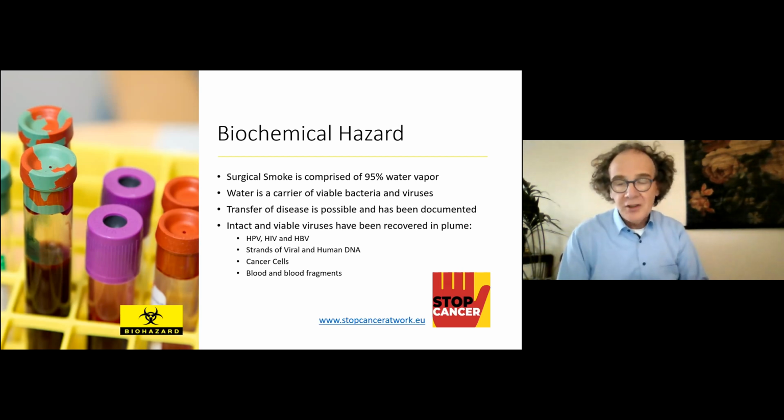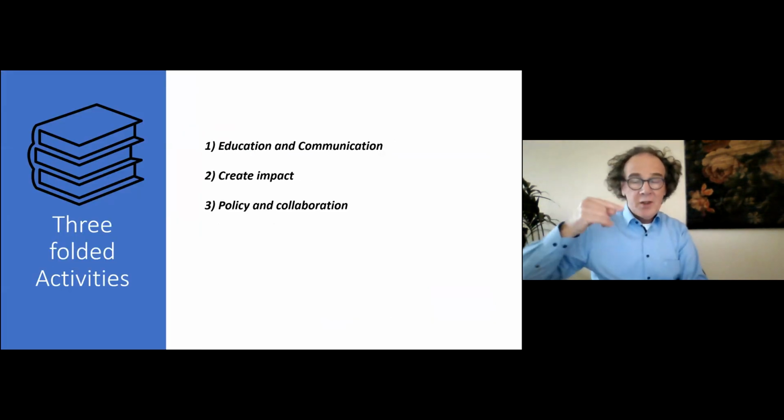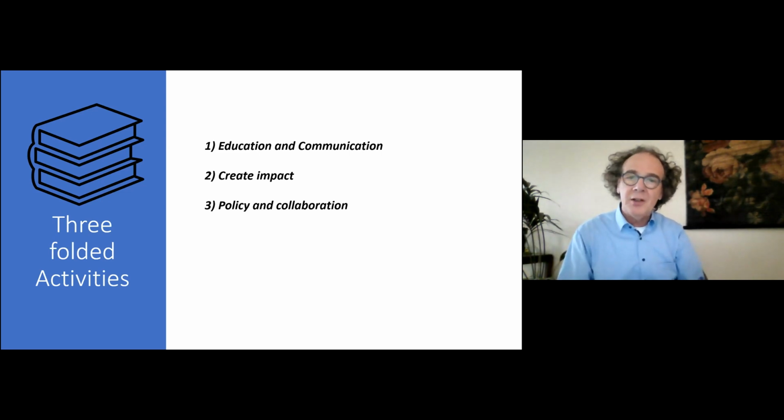Also mentioned on this slide is the Stop Cancer at Work campaign that has been very active lately, and our organization is also very much involved in it. So Stop Cancer at Work is also for nurses. When starting a position statement, it's very easy to make a statement, but the statement is not only for the shelf. You have to do something with it.